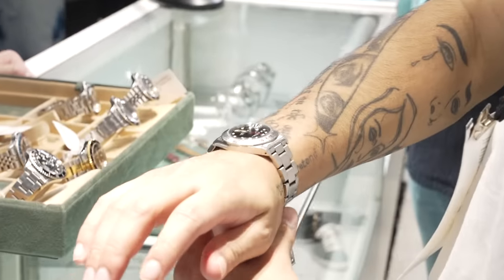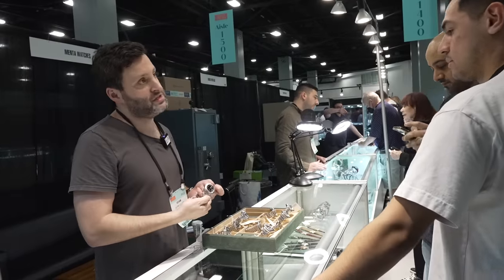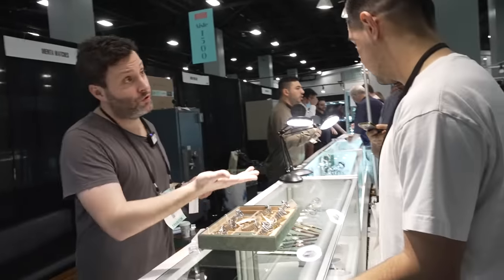I mean, this looks great, though. Yeah, exactly. Looks all white cream. That's what I'm saying. It's the best of both worlds, because you get a patina look, a vintage-y look, but you get a sturdy watch with a sapphire crystal that you could go swimming with if you wanted to. It's affordable. And it's affordable.